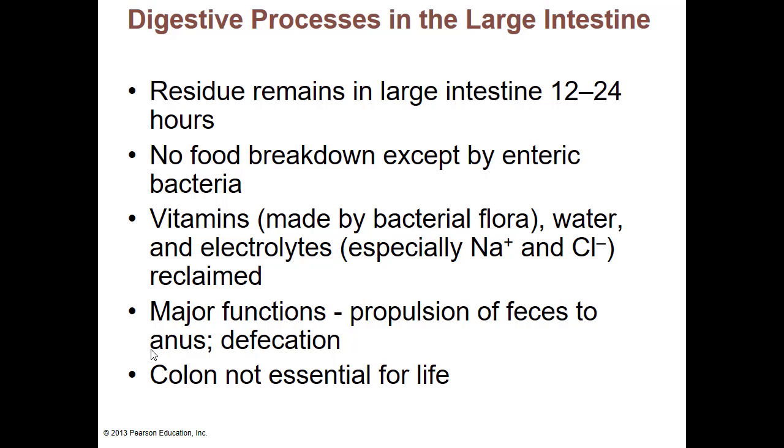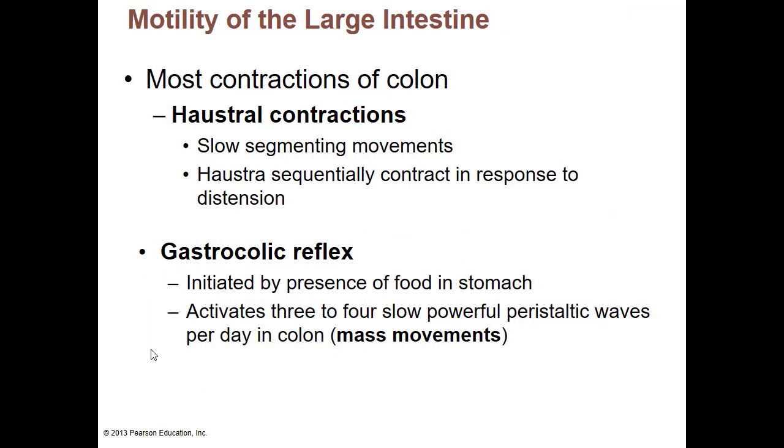Now, note, your colon is not essential to life. It just moves stuff along. People can live without a colon. All the digestion, all that absorption is taking place in the small intestine. You can have a colectomy. They can remove the colon. All they're doing is moving food along.